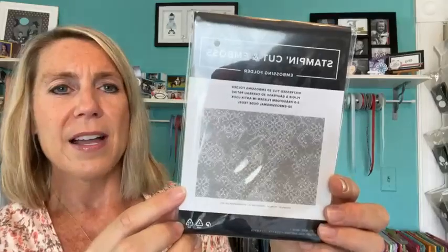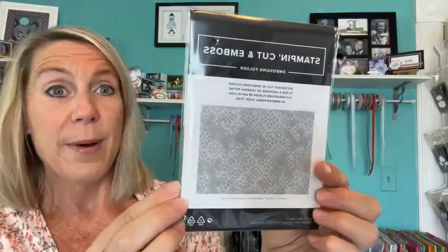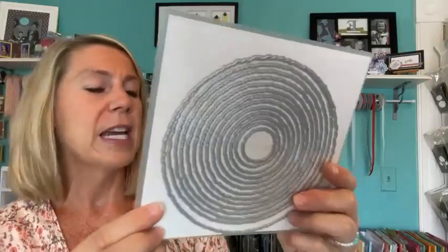What else? Oh, we have an embossing folder called the Distressed Tile. It's a 3D, right? Is that right? Yeah, Distressed Tile 3D Embossing Folder. That one is very cool too. And then, oh, I was telling you guys about these last time. These are called the Deckled Circle Dies. And look at how many. See, teeny tiny all the way out to like huge.